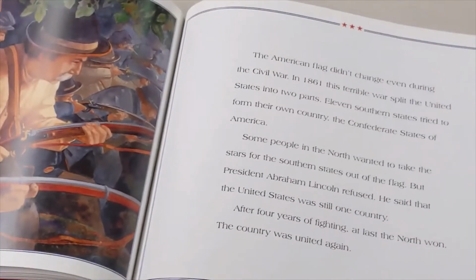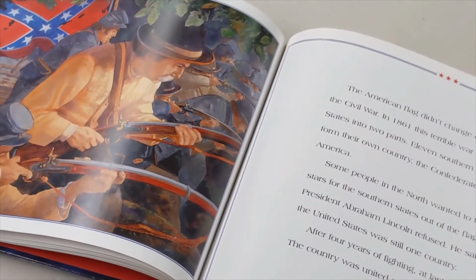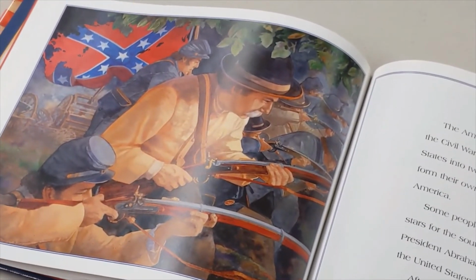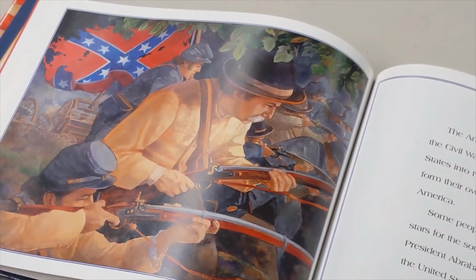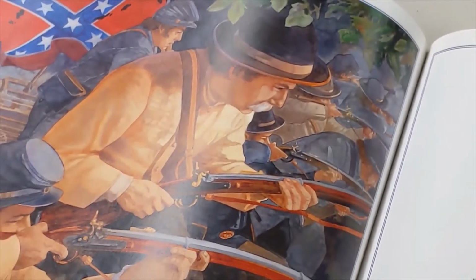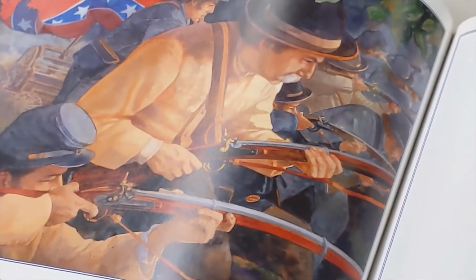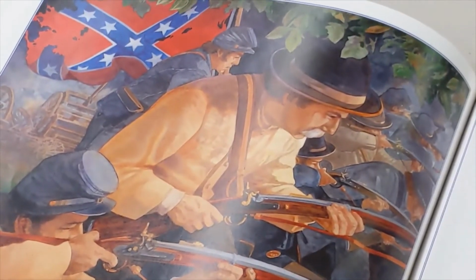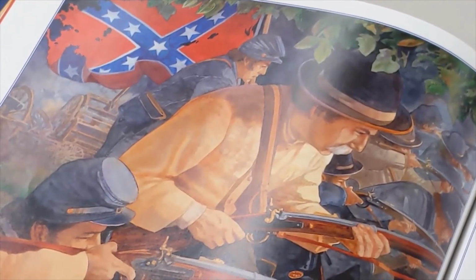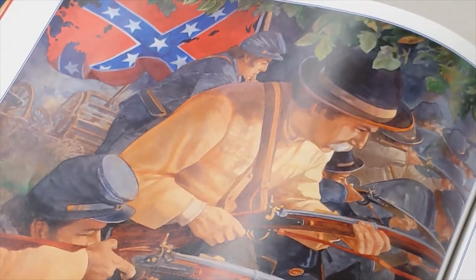The American flag didn't change even during the Civil War. In 1861, this terrible war split the United States into two parts. 11 southern states tried to form their own country, the Confederate States of America. Some people in the North wanted to take the stars for the southern states out of the flag, but President Abraham Lincoln refused. He said that the United States was still one country. After 4 years of fighting, at last the North won. The country was united again.